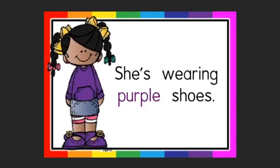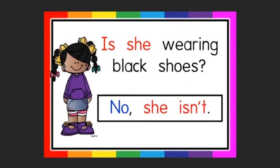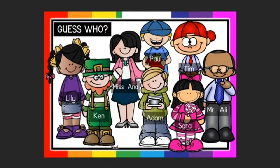She's wearing purple shoes. Is she wearing purple shoes? Yes, she is. Is she wearing black shoes? No, she isn't. Now, guess who they are?